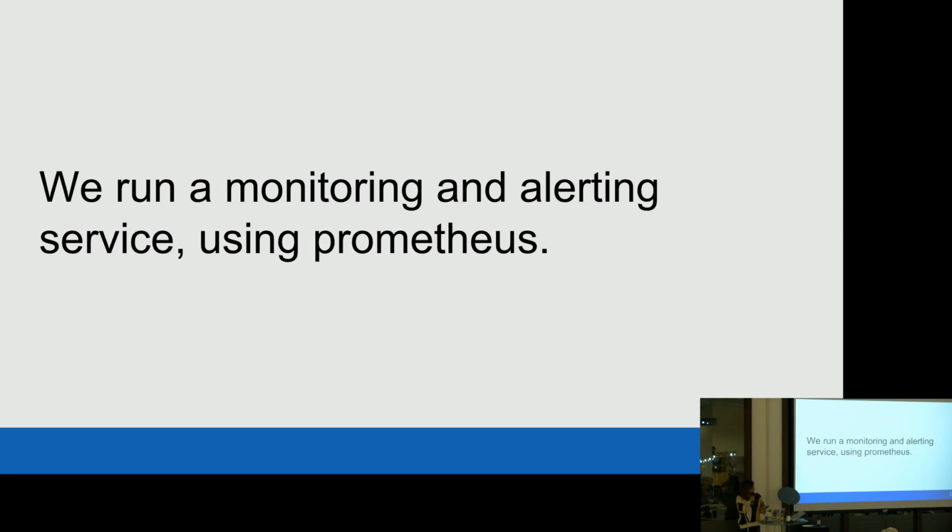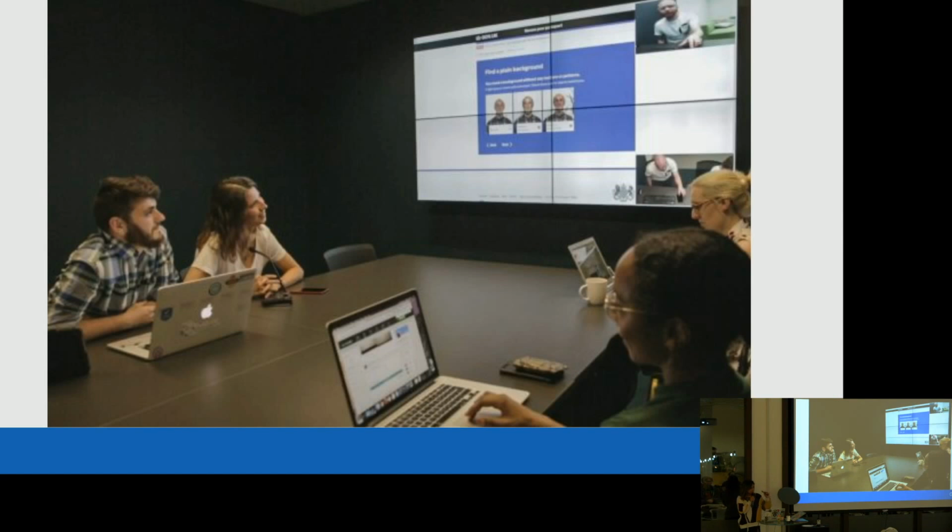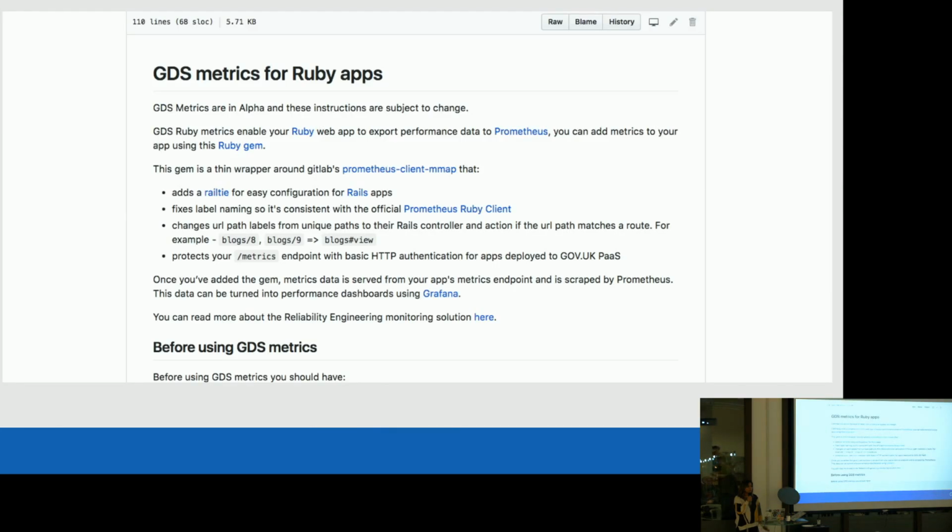So how might user research fit into this? Here's a blurry picture of us doing user research in a lab. This is where we talk to teams, we observe them using our service, and we do user research because it's a big part of GDS. It's part of our service standard, which is published on gov.uk. And we're trying to make our monitoring and alerting a little bit more self-service. So we've been doing some usability testing on our documentation.